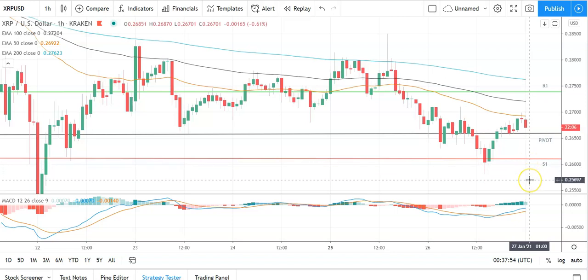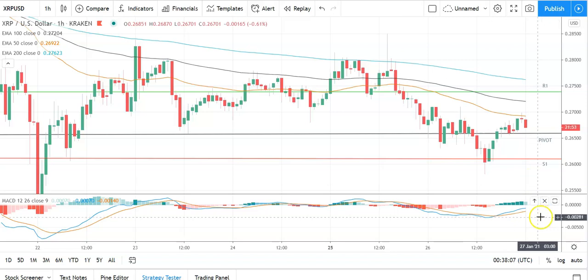Barring an extended sell-off on the day, Ripple's XRP should steer clear of the second major support level, sitting at 0.2530. Looking at the MACD, we've got a slight narrowing of the bullish histogram as well, supporting this early morning pullback. We're also seeing the 50 EMA pull back marginally from the 100 and the 200, signaling further downside this morning.